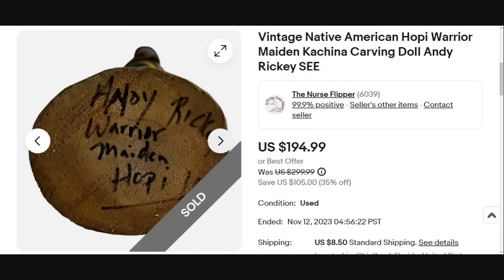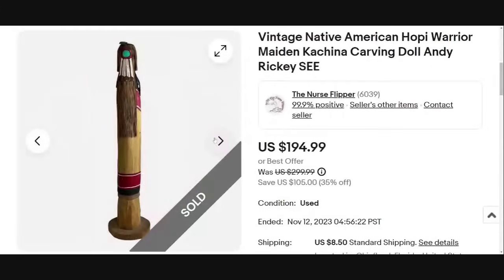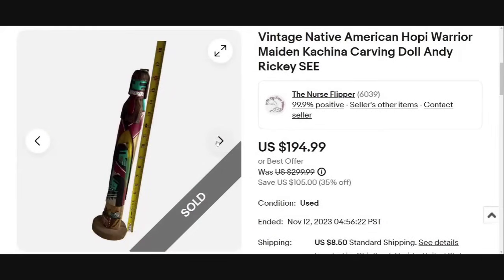You can see here it is signed by Andy Ricky, Warrior Maiden, as well as Hopi. And the C on this one was because the top, if you see there was a broken piece, and that is why we had C on it. But this is a great piece, and we did receive positive feedback. Did take about a year to sell, so some of the kachinas take a little bit longer to sell.